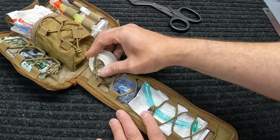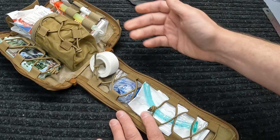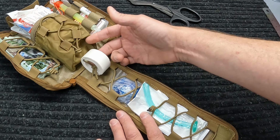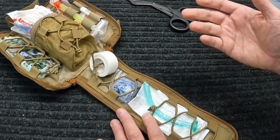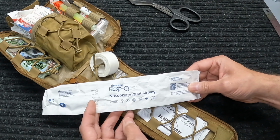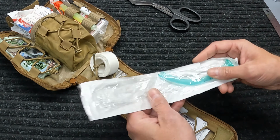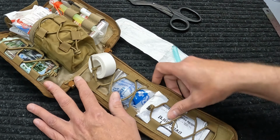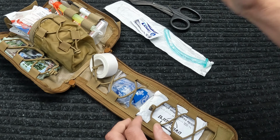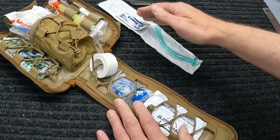So you've got a really nice roll of cloth medical tape here, very nice tape. If y'all haven't used this medical tape, this stuff sticks to pretty much anything. So a nice roll of tape there hanging on the bungee. You've got a nasopharyngeal airway. So if you've got some kind of airway obstruction where you're going to have to start an artificial airway, you've got that in here. You've also got some lube for it there. Like I say, you really need to familiarize yourself with the use of this stuff. You can't just go into this kind of stuff blindly.